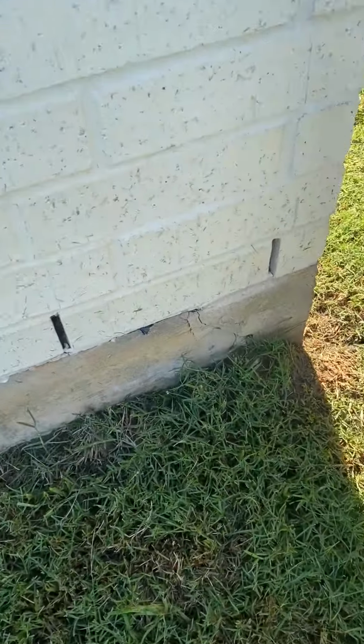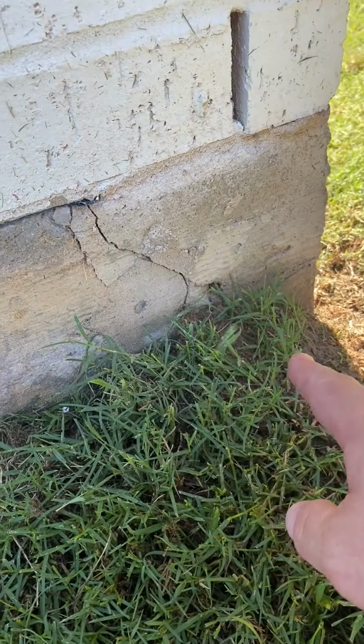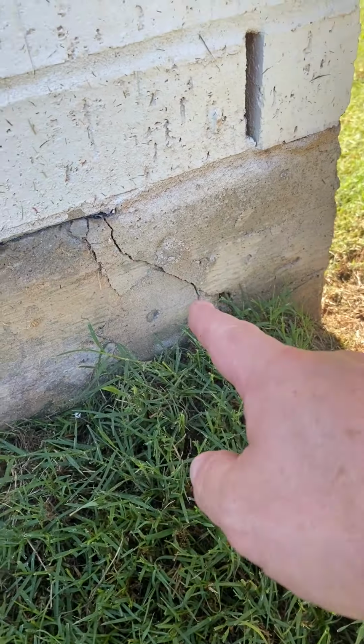Now what we see right here on the foundation is something we call a wedge crack or a corner pop. Now this really isn't a big issue at all, even for new construction homes.